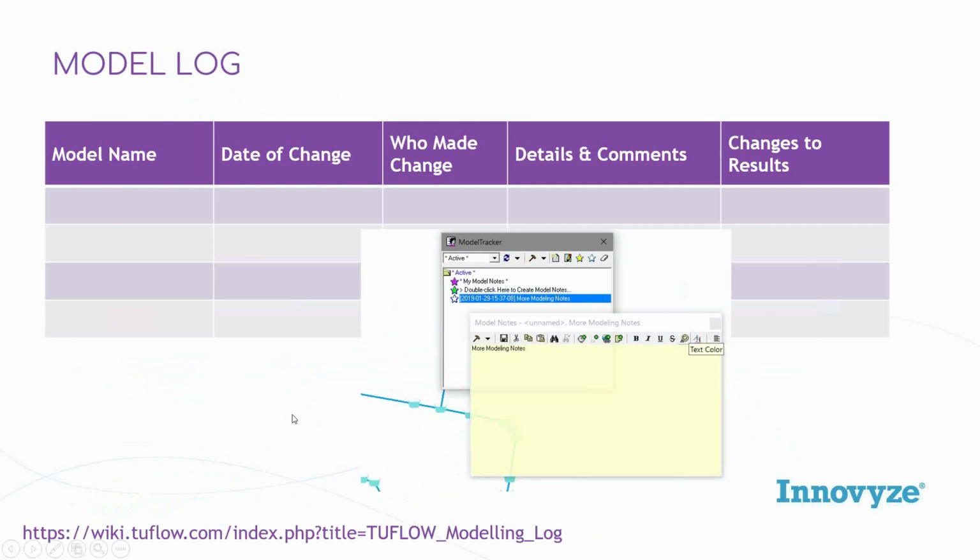And we also have different ways to do it, right? InfoSWMM has a model tracker, InfoSWMM SA. This is this little screenshot here that is a snapshot of that. So you can take notes here in that change.